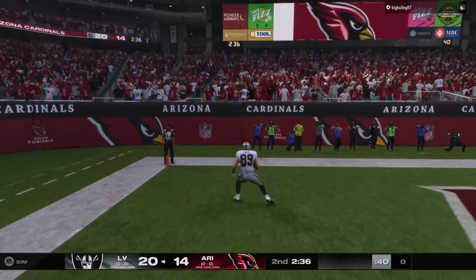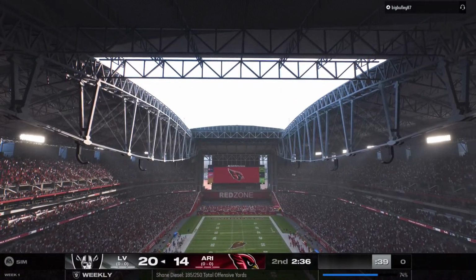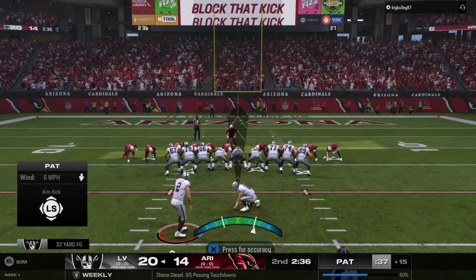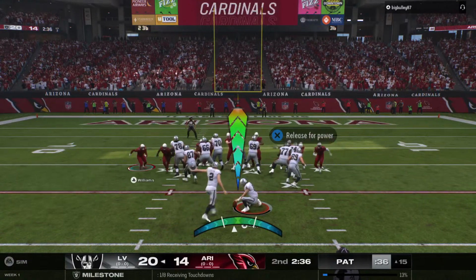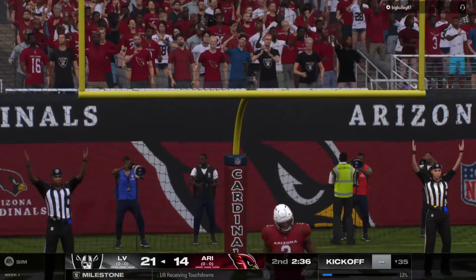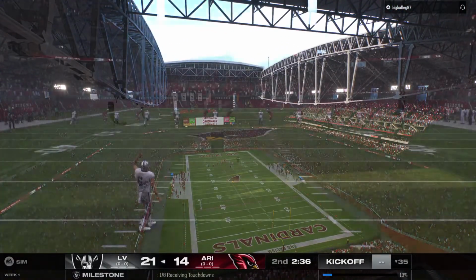Pass taken in by his big tight end. And he'll take it into the end zone for a Raider touchdown. Brock Bowers from 21 yards away. And the Raiders have moved out in front. Extra point by Carlson, up and good. And the lead is now 21-14.